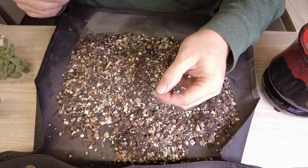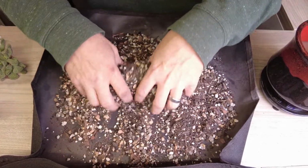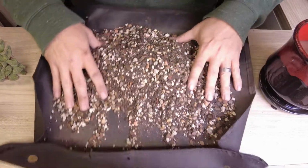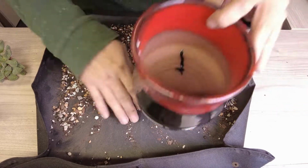And here's some leaf, Senecio, string of tears, flopping around. I'm propagating a bunch of those right now, so it's not surprising. And so I think that looks pretty good. Right there. And so we're going to take all this stuff and hopefully not make too much of a mess.